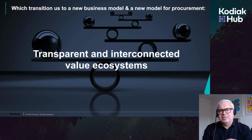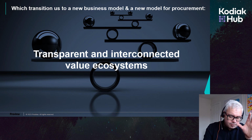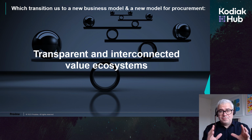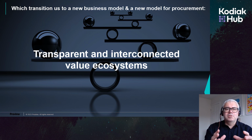There's a new business system emerging, and thus a new procurement system, one based on transparent and interconnected value ecosystems. Now, I know what you're thinking. Only a consultant could have written that phrase, and you're right, but hear me out, because each of those words is deliberately chosen. We can change it afterwards if you like, but they're all deliberately chosen.